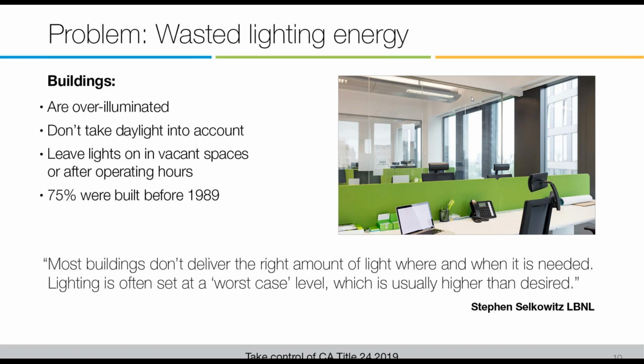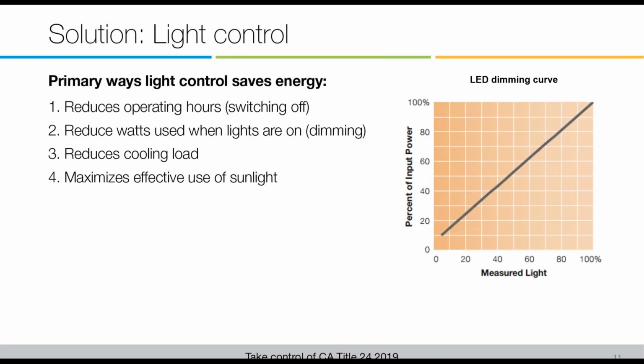And we'll talk about some of the strategies, some of the ways that we can dial that back and reclaim some of those potential energy savings. First off, we're going to go to the basics. So at a very basic level, when you dim a light, it can reduce the power consumption. What that graph is showing over here on the right-hand side of the screen where my mouse is, is that as you reduce the input power, the light will go down, and vice versa. As you reduce the light, the required input power to make that light goes down.